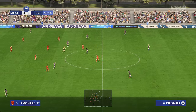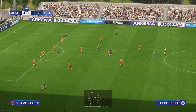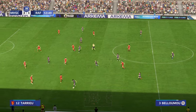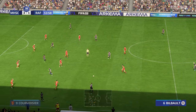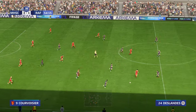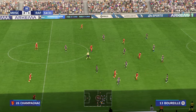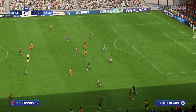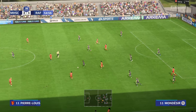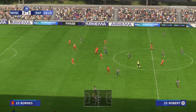Bilbo. Lena Peterman. Plenty of forward momentum here, but can they produce? And that's an important intervention. Bilbo. Plenty of running room in the wide position. Well, she keeps moving. A very timely interception. Marion Torrent. That's really good and effective physical play.